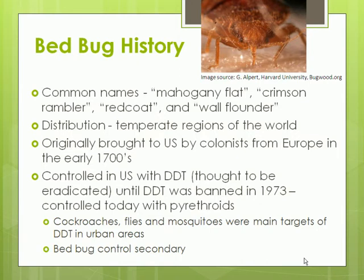This has become a real popular subject in the national news, and also we're seeing an increase in the people coming into our diagnostic lab bringing bed bugs for us to identify and wondering how to control them. So it's becoming a real issue here, even to us here in North Dakota. Some of the other interesting names for bed bug are mahogany flat, crimson rambler, redcoat, and wall flounder. Wall flounder is probably my favorite.